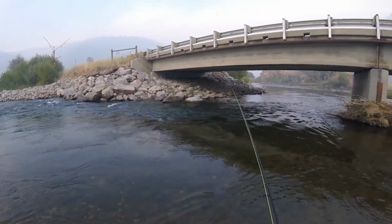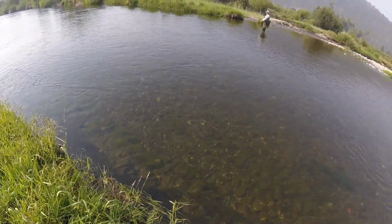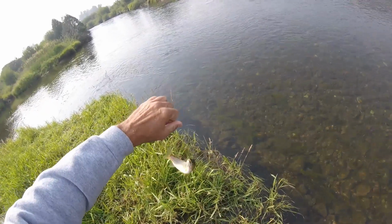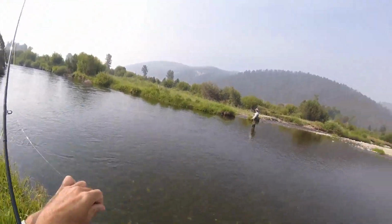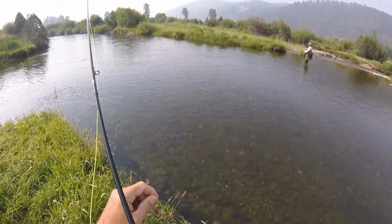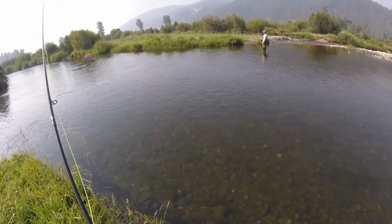Okay. First fish landed here on Rock Creek. Oh, a little brownie, looks like. I don't know. Let me get up here. No. Cutthroat! Cutthroat, man. Look at that. All red underneath. Yellow. Nice.